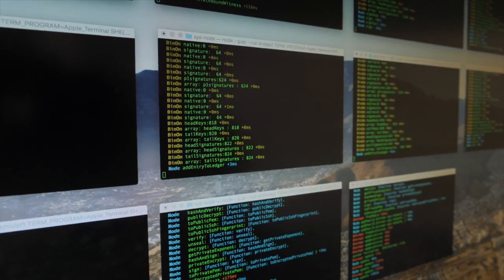So what exactly is XYO Network? XYO Network has 4 primary components. They're sentinels, bridges, archivists, and diviners. There's a 5th one called adapters, which is how it speaks to other blockchains to be able to answer questions and receive questions from them. But our system can be used without those because you can ask a question directly to a diviner, for example, with an API.